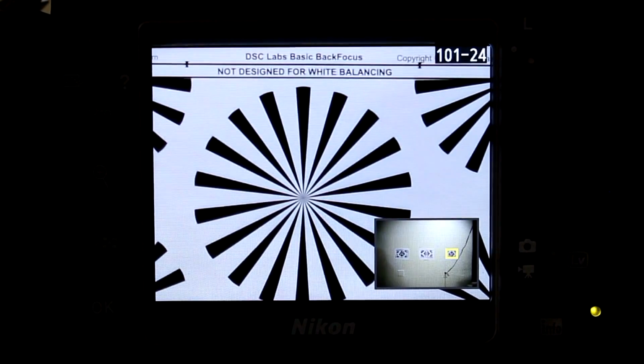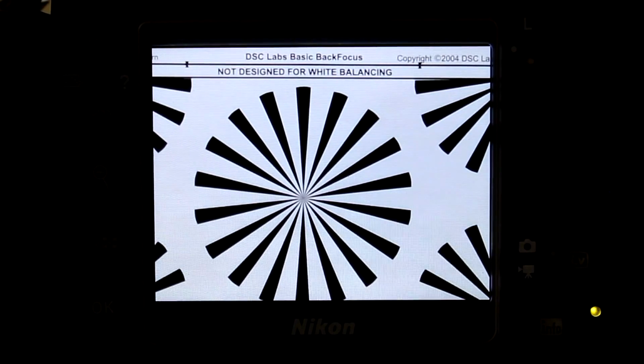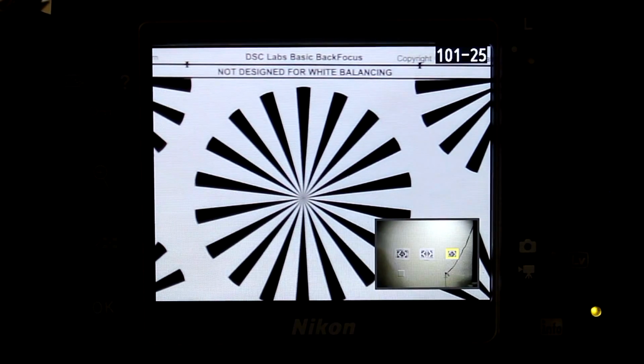Zoom in, there's the photo I just took, which is a little bit off, but it's still within the realm of acceptable sharpness. And then comparing it to the other photos, including the live view, you can see they're all identical.